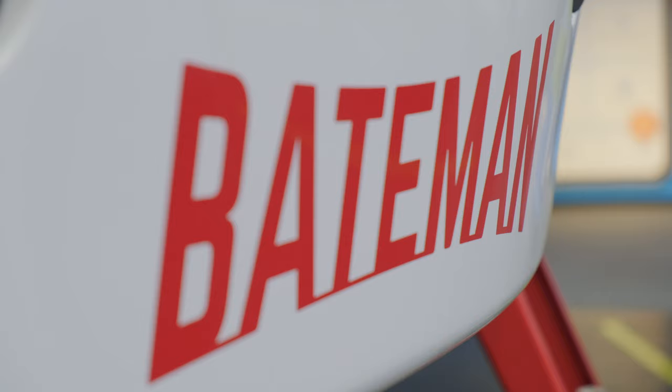Now over at the Bateman sprayer stand. I've got two of their sprayers to get detailed, ready to go on show.